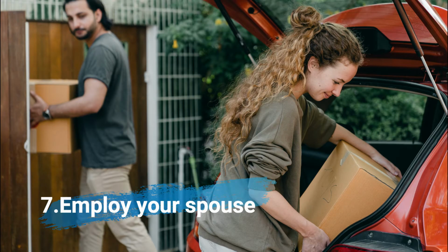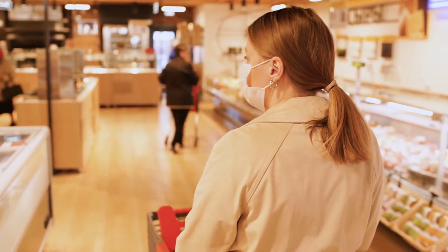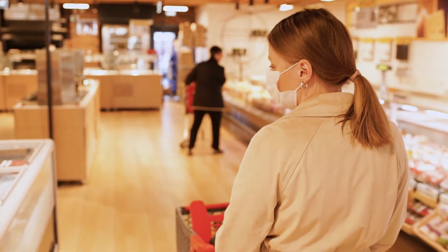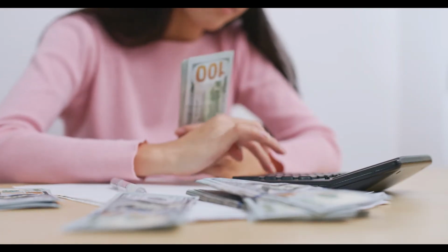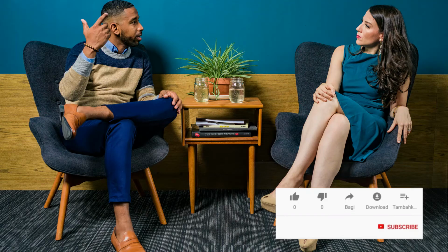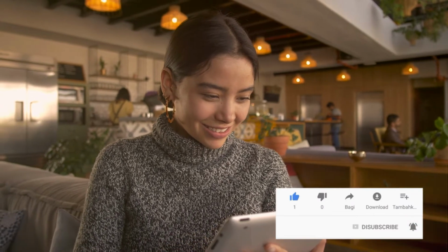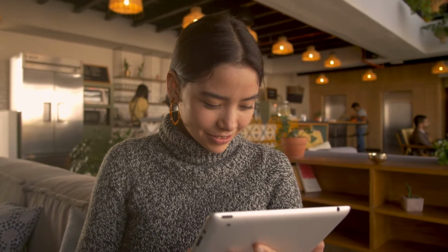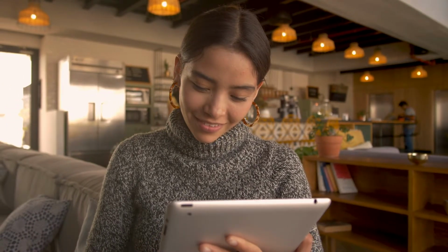Number 7, employ your spouse. Employing family members, such as a wife, is a simple way for business owners to save tax, in particular, those business owners whose spouse has no other source of income in their own right. However, you can't just pretend that your spouse works for you. They must contribute to the business, and the level of salary you pay must be commercially justifiable. As long as you can tick those boxes, plus you pay your spouse above the minimum wage, you can deduct their pay as an allowable expense from your business profit and pay minimal tax on their income.